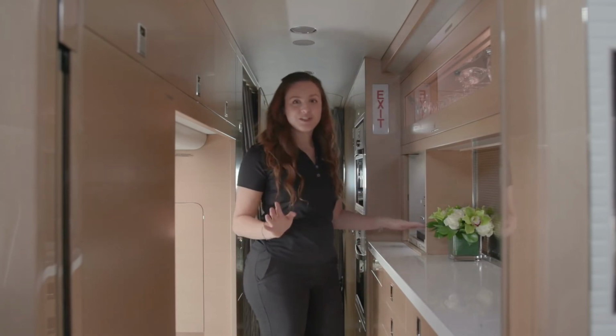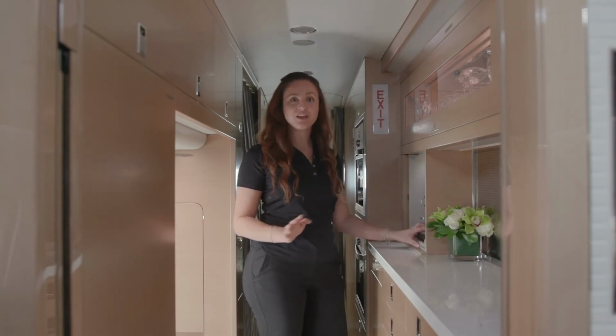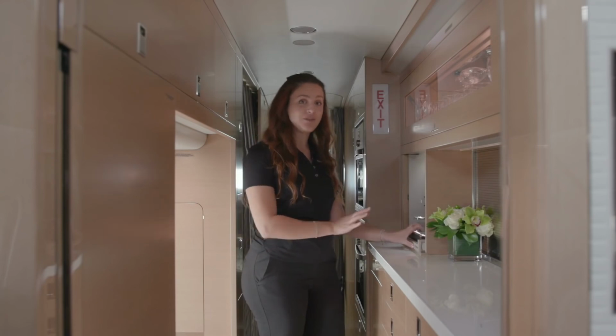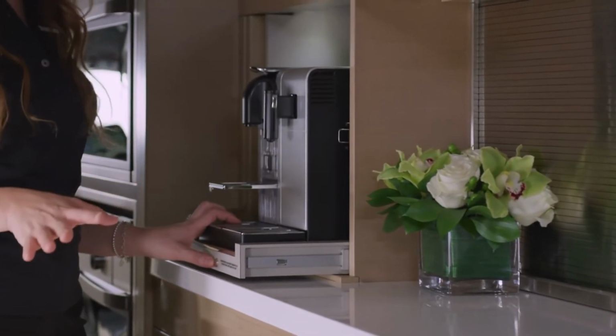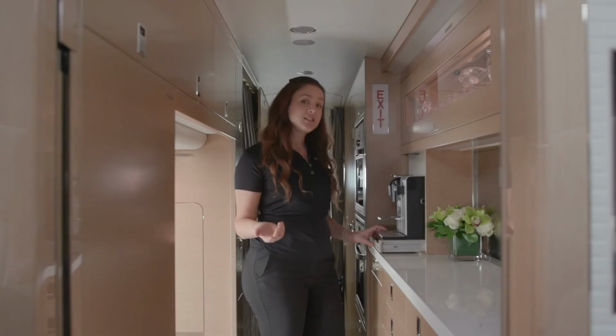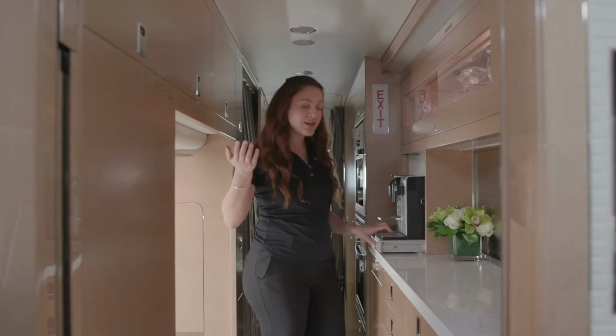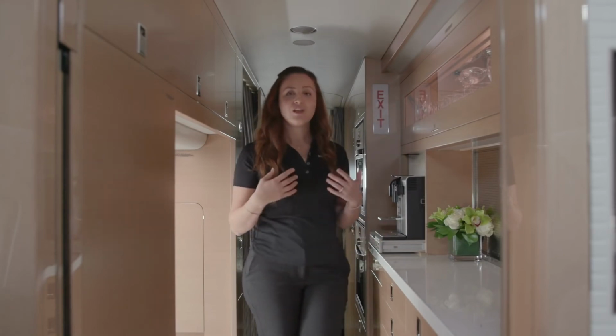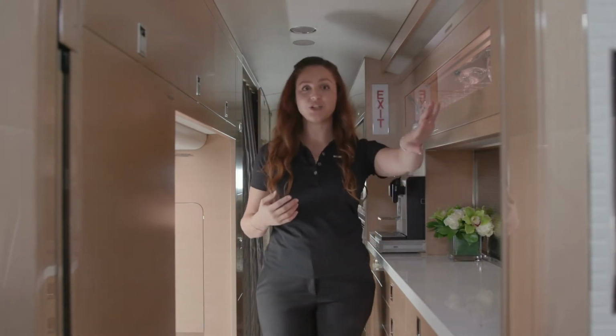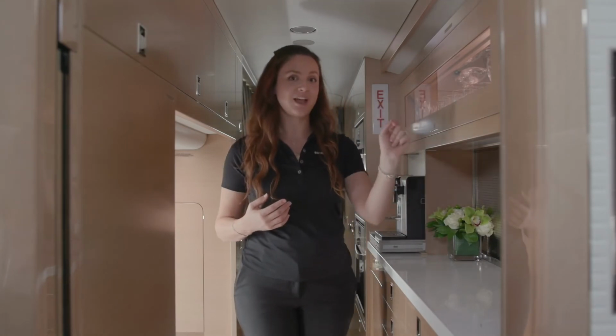Now, we know that everyone is particular about the coffee they drink. For that reason, the aircraft features a compartment with an electrical outlet for you to bring your favorite coffee machine on board. Since it's a commercial unit, you could have a spare ready in the hangar or even carry it in the baggage compartment. The flight attendant has a touchscreen to control all the cabin functions from the galley.